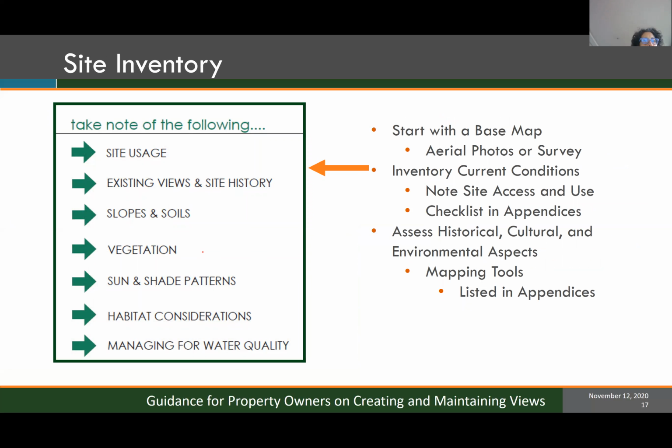Your site inventory, or beginning again to understand your site, begins with looking at the existing conditions of your specific property. This process is done certainly through site walks and may be facilitated through the use of aerial photographs, surveys, and archival records.